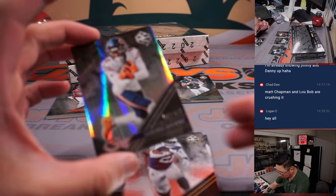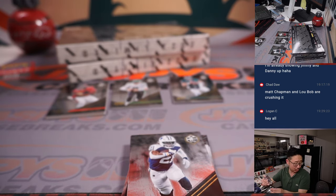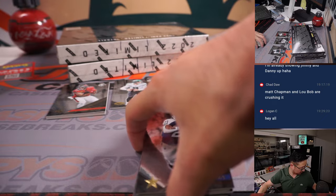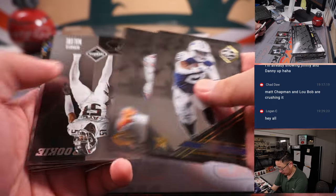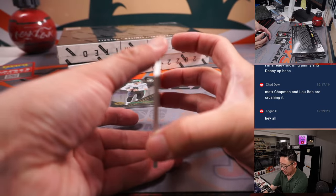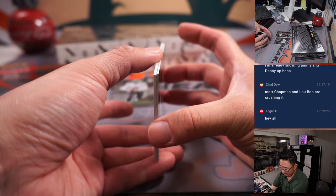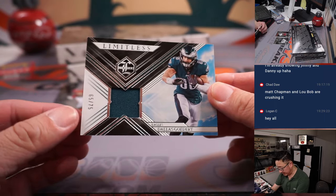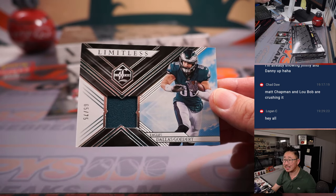All right, we got a Darnell Mooney, 12 out of 125. Chicago 2 for David M. All right, let's see what we got here. Behind Jalen Hurts is his teammate, Dallas Goedert, 65 out of 75.